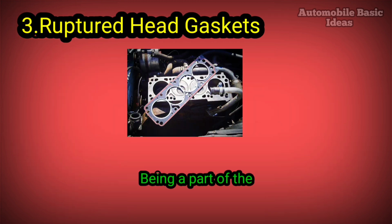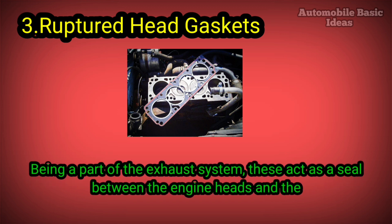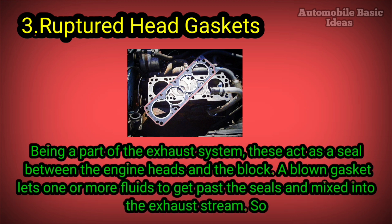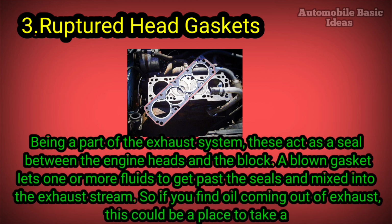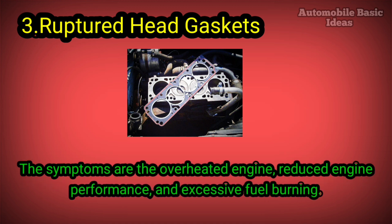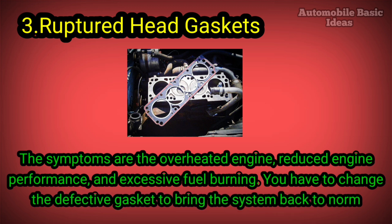3. Ruptured head gaskets. Being a part of the exhaust system, these act as a seal between the engine heads and the block. A blown gasket lets one or more fluids get past the seals and mix into the exhaust stream. So if you find oil coming out of the exhaust, this could be a place to take a look. The symptoms are an overheated engine, reduced engine performance, and excessive fuel burning. You have to change the defective gaskets to bring the system back to normal.